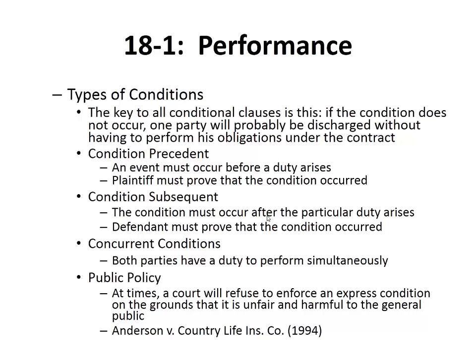Precedent is before the obligation exists. I'm not buying your car unless the mechanic says it's good. No obligation to buy it. Condition subsequent is after the fact. I already work here. You already pay me. We have this agreement. If I lose my law license, that condition is not satisfied. I would then lose my job.